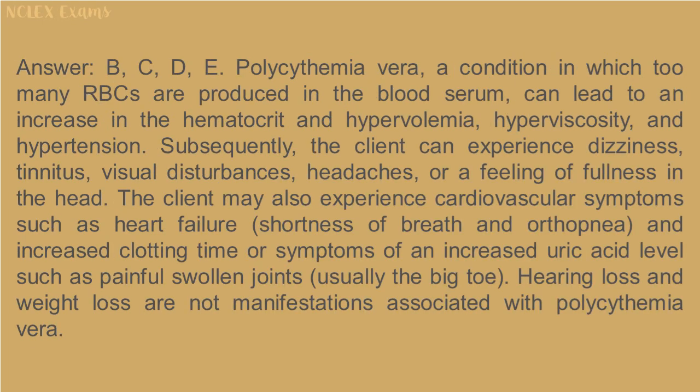Answer: B, C, D, E. Polycythemia vera, a condition in which too many RBCs are produced in the blood serum, can lead to an increase in the hematocrit and hypervolemia, hyperviscosity, and hypertension. Subsequently, the client can experience dizziness, tinnitus, visual disturbances, headaches, or a feeling of fullness in the head.